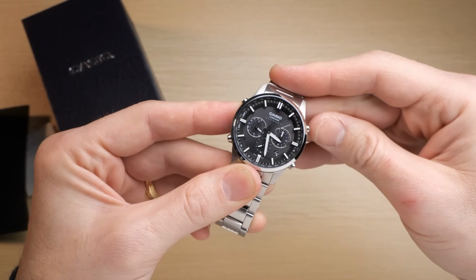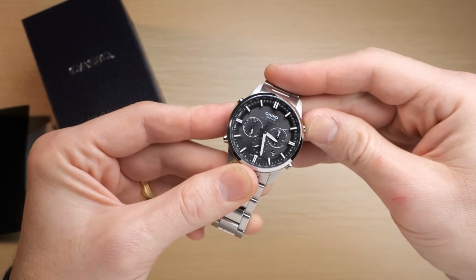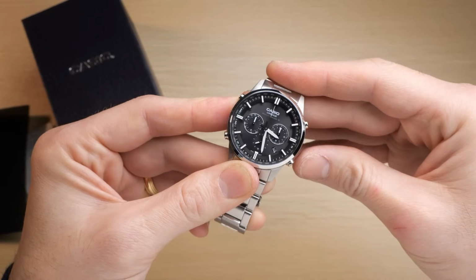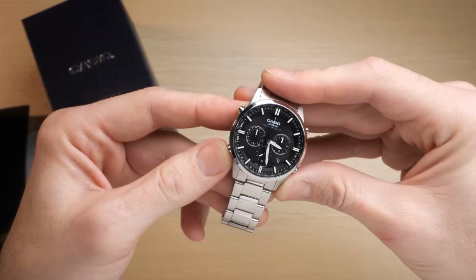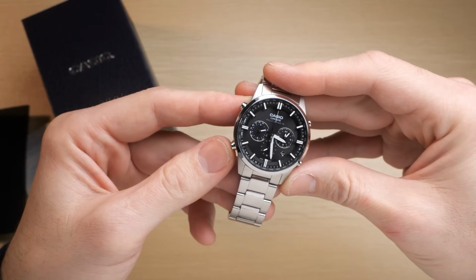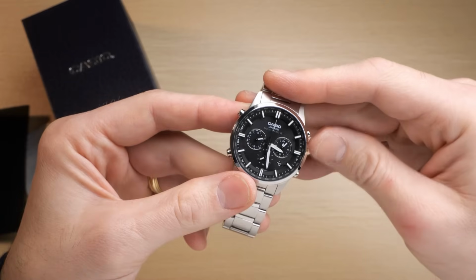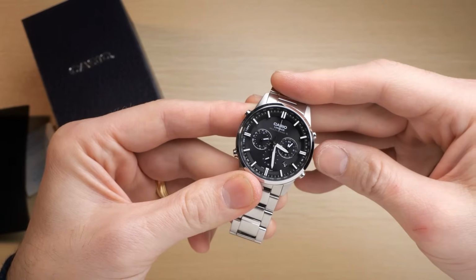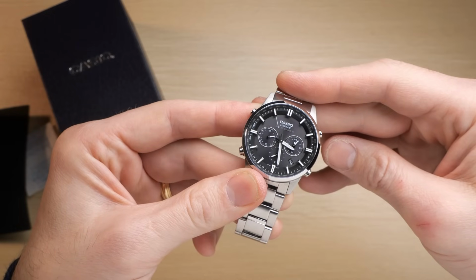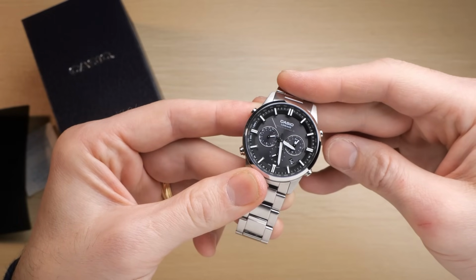The dial makes use of only 3 subdials to display all of this information. As you switch through the various modes, the watch automatically reconfigures itself, repurposing the subdials and the second hand and even the main hour and minute hands to be used for the various functions that you'll be accessing. It's just so cool to see the watch change everything around, and I love the second hand implementation in particular because the second hand is used for many different functions of the watch.